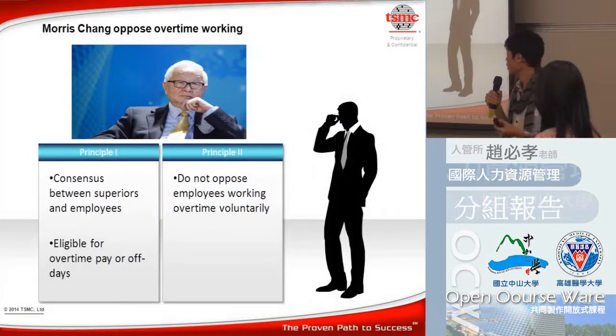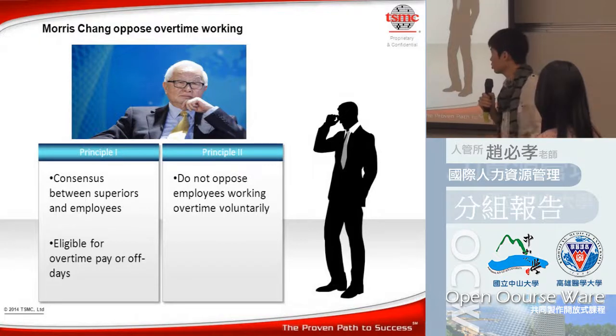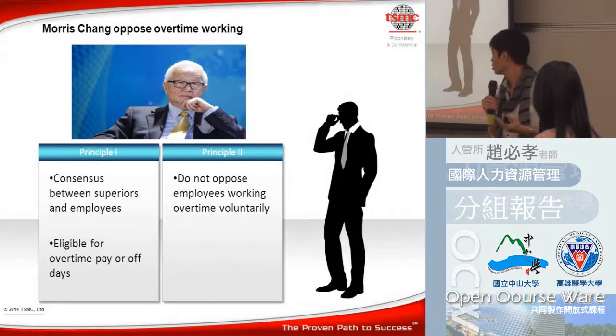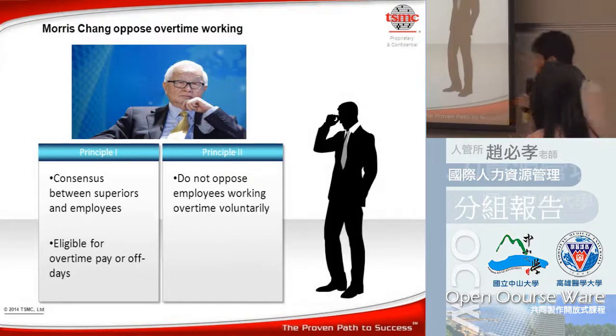Now, the problem of overtime working. Morris Chang, the chairman of TSMC, states in principle one that there should be a consensus between superiors and employees before workers are made to work overtime. People who work overtime should be eligible for overtime pay or days off. However, Morris Chang also stated that TSMC does not oppose employees working overtime voluntarily.